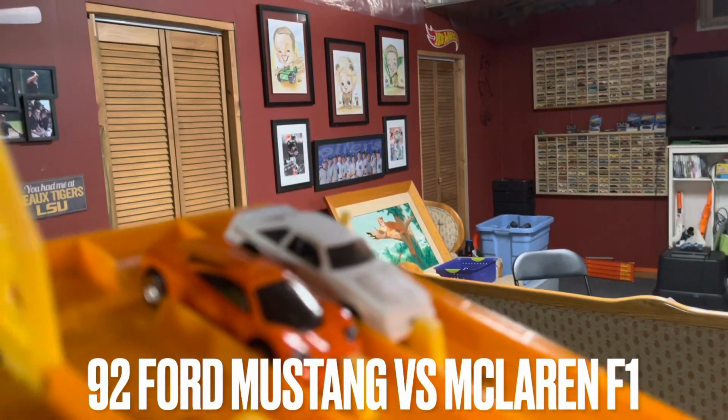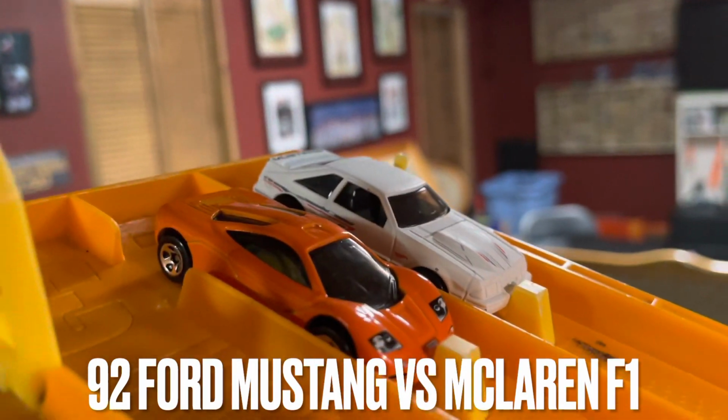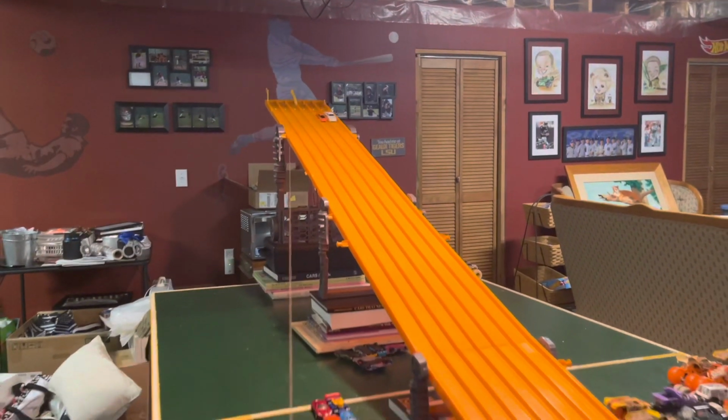Race number 7 for this first round, the 92 Ford Mustang versus the McLaren F1. Look at that, F1, oh my goodness.